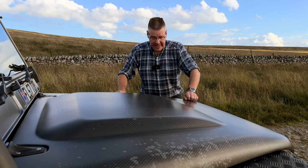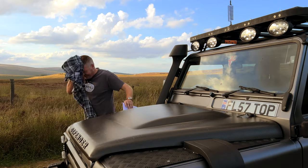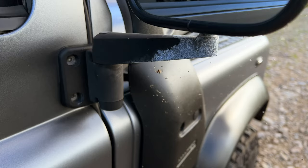Now let's get away from these damn midges. Well, there was one thing that enjoyed the swarms of midges, and it was this spider who filled his boots as quickly as he could.